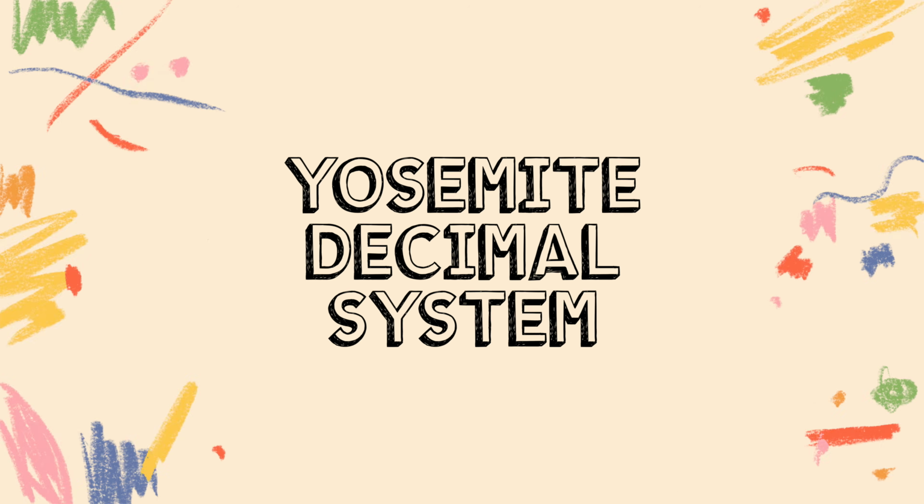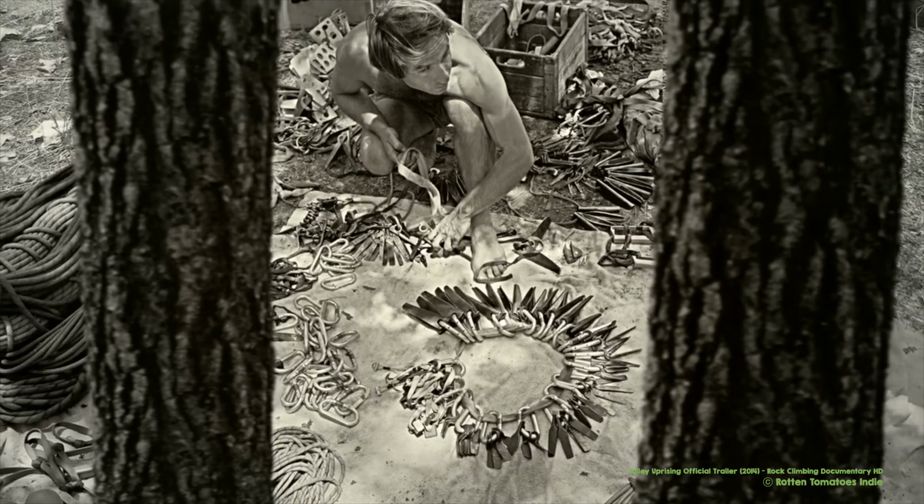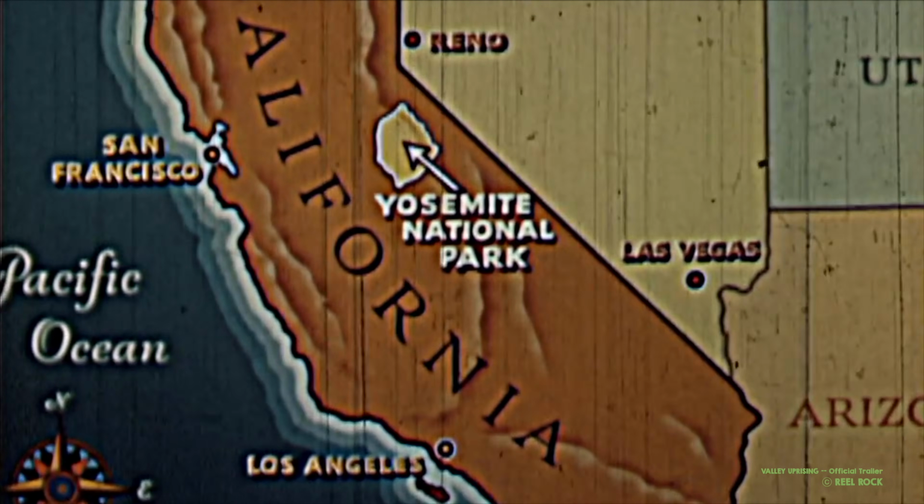the Yosemite decimal system. The Yosemite decimal system uses numbers to grade the difficulty of walks, hikes, rock climbs, and everything in between. It's not the only system used by rock climbers, but it is the most popular and most preferred. This system has been around since the 1950s, and it was used to refine earlier systems that had been used and developed, especially within Yosemite Valley in California. Today, it's the most widely accepted in North America.